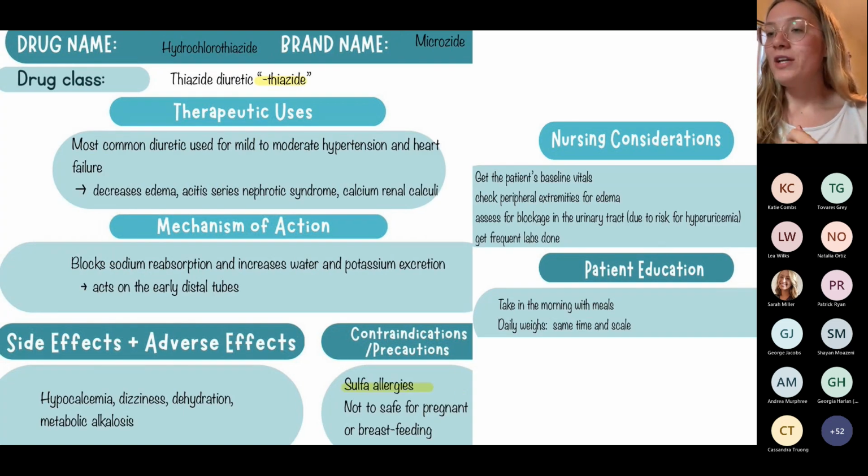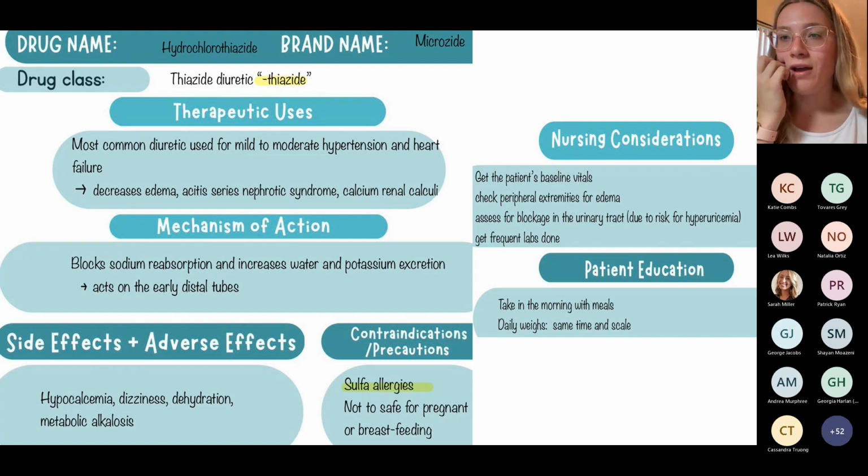Now we get to talk about our fun diuretics. Diuretics get fluid off. There's about 4 different types of diuretics. 3 are for the heart, 1 isn't. We'll talk about it. But up first is our thiazide diuretic.